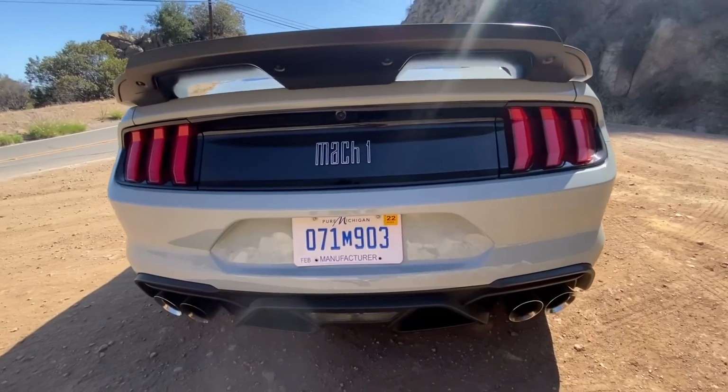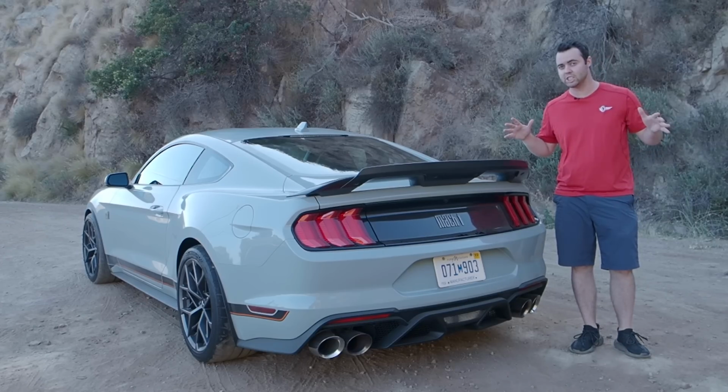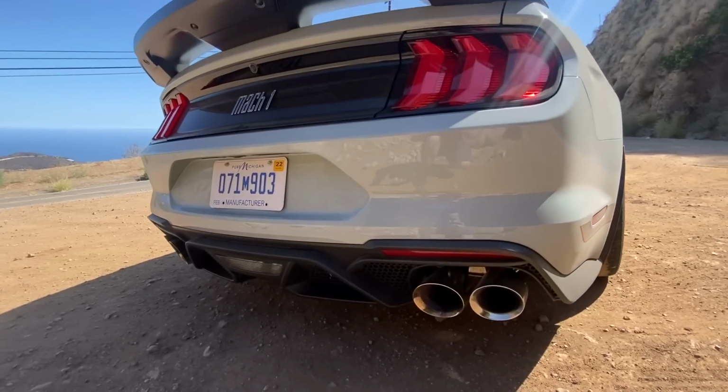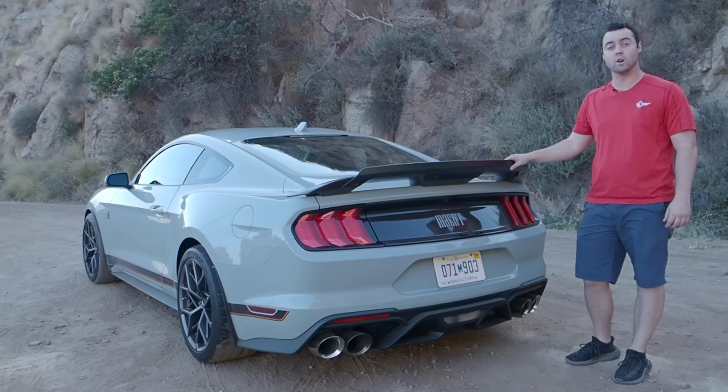The rear end of the Mach 1 is incredibly aggressive. That's thanks to some borrowed parts from the Shelby GT500. It's got the GT500's massive rear diffuser, which is super good looking and effective. It's also got the GT500's rear wing as well.